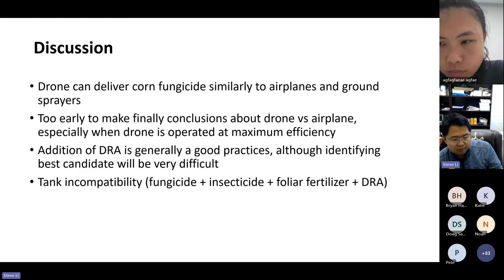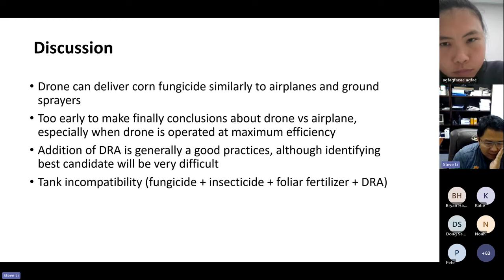All right, last portion of the talk. Some ideas and discussion points. At this stage, we believe drones can deliver corn fungicide similarly to airplane and ground sprayers, but that's based on the premise that you know how to run it, you know the basics, how to select droplets, how to prevent drift from the wind, how to do quality jobs. If you are a good operator, your efficacy should be pretty similar to drone and ground sprayer.